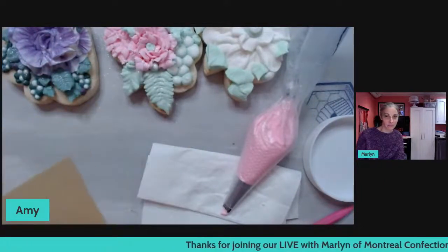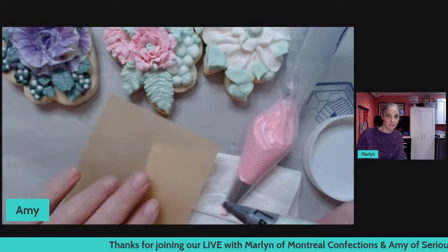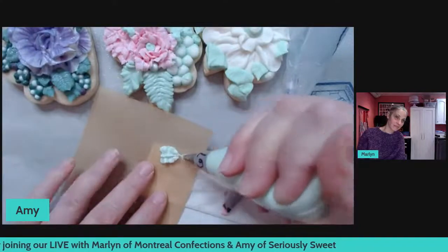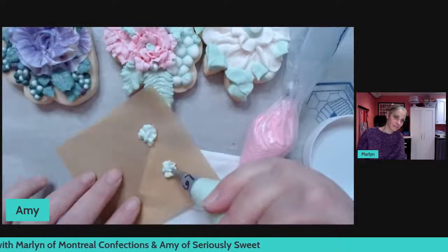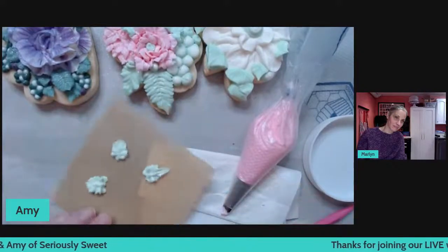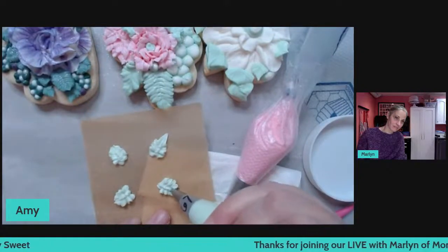Let me show you one here really quick. Am I still in frame? I like to do these leaves. I like for everything to be done, so when I'm done, I can put it in the dehydrator. So I'm just putting four leaves down really quick for you.